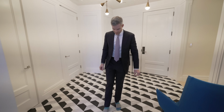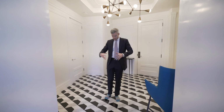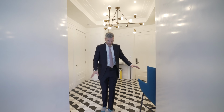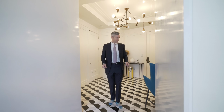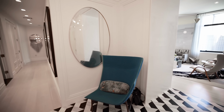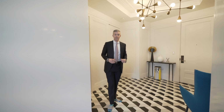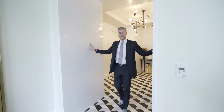It's a mixture of a Calcutta, a Bardiglio, and a Nero Marquina that are all kind of coordinated together, and it feels like I'm walking over these 3D squares, and yet it's not strange, it's actually really beautiful. And it sets up this whole moment. When you walk into this apartment and you are in the entryway, you know that you're in someplace very special. And now as you walk into the living room, you've got this archway that they put in.